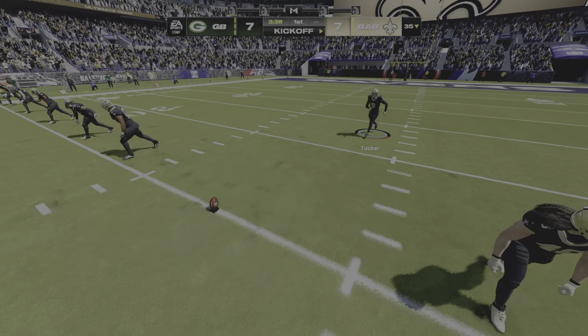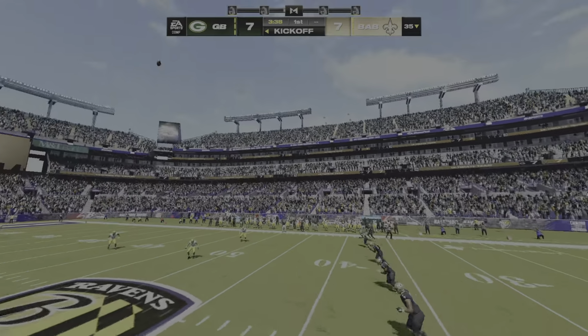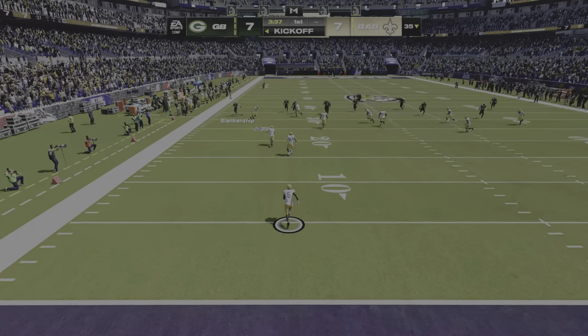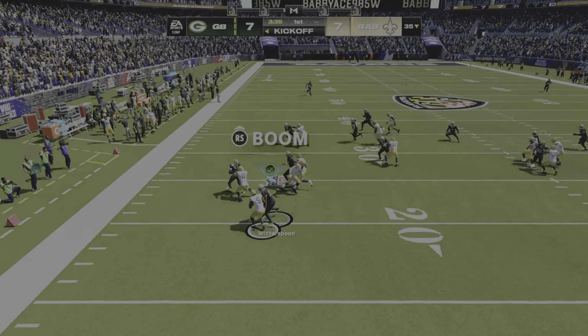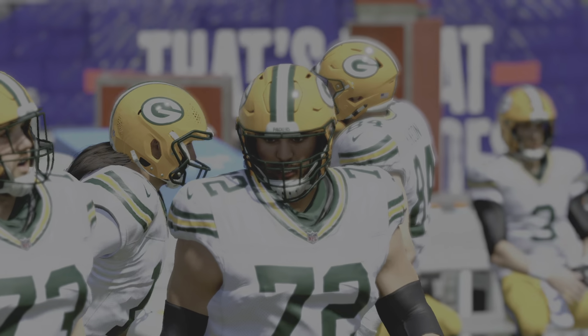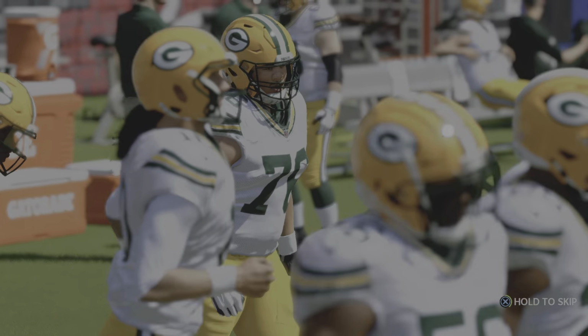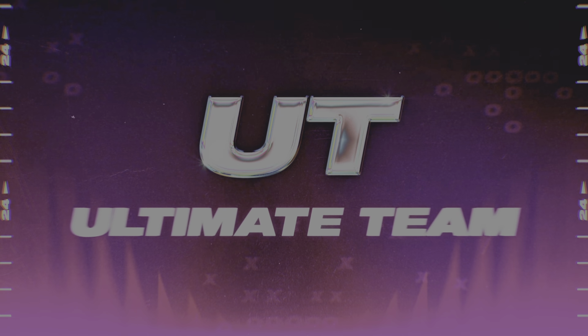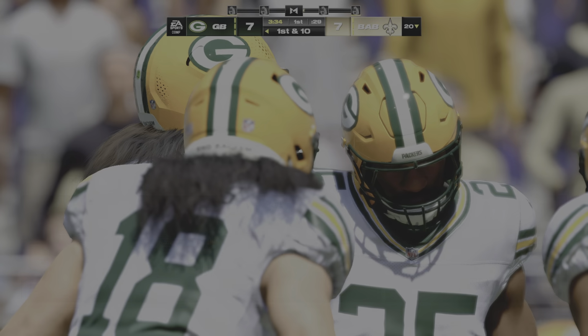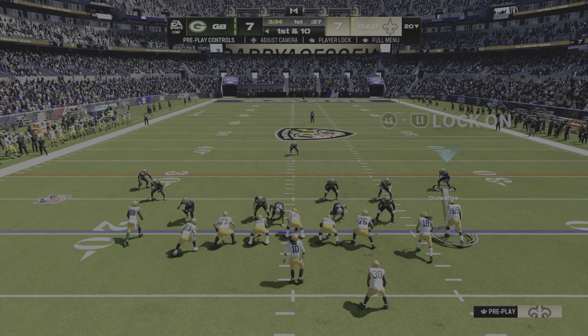So all even at 7 now as they kick it away. And he'll be brought down right on the chalk of the 20. So here comes the Packers offense now onto the field. They'll be led out by Gardner Minshew, 6th-round selection in 2019 out of Washington State.